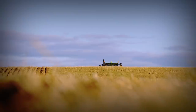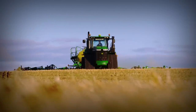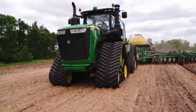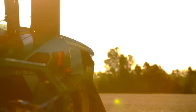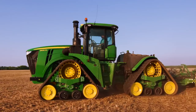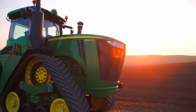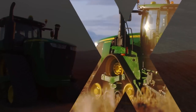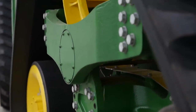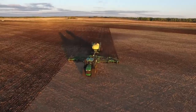Good things come to those who wait. Meet the new 9RX Series tractor from John Deere. The perfect combination of power, technology, and agility wrapped up in a four-track design. The new 9RX is about innovation, not imitation. And it starts with the right balance of power and performance, made smarter by the latest technology.